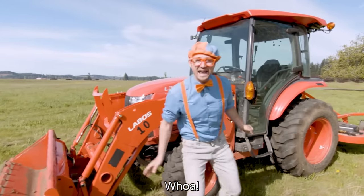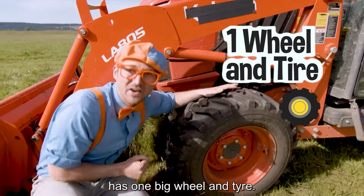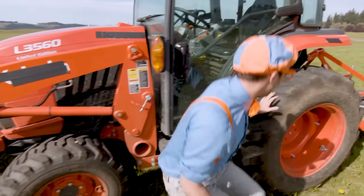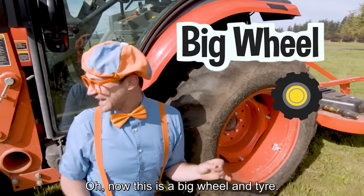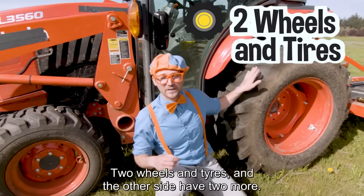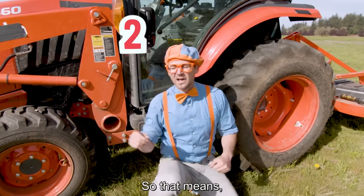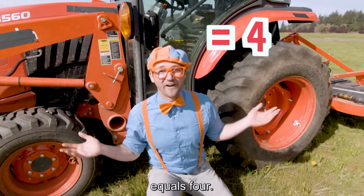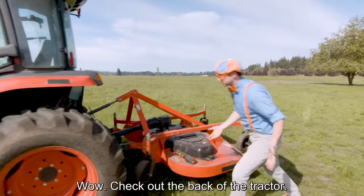Whoa! Hey, this tractor has one big wheel and tire. Whoa, look at this over here. Now this is a big wheel and tire. Hey, did you notice? It has one wheel and tire, two wheel and tires, and the other side has two more. So that means 2 + 2 = 4. Yeah, good job.